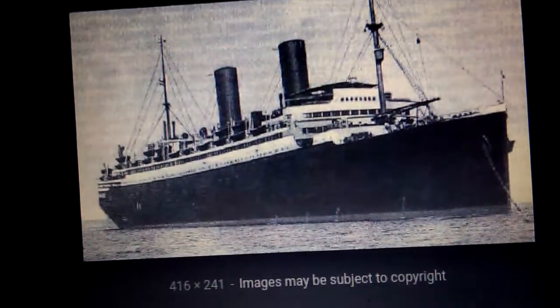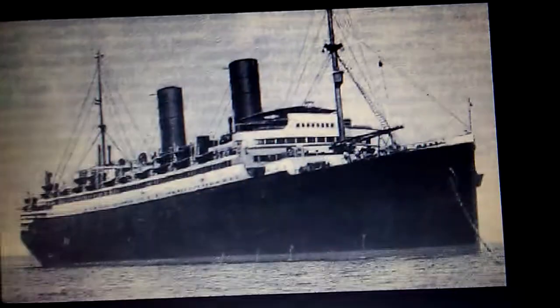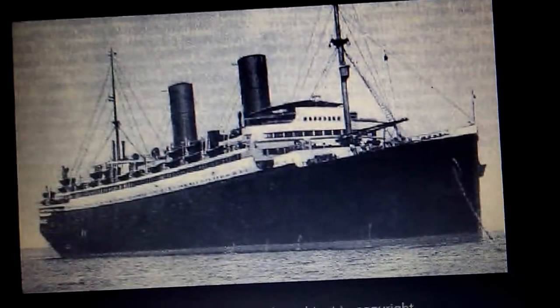In the 1930s, the Great Depression was hitting hard on all ocean liners, as passenger numbers were decreasing rapidly. So it was decided to turn ships into cruise ships rather than just simple ocean liners. One of those ships was the Homeric. In 1932, she left Southampton for the last time, and was turned into a cruise ship.